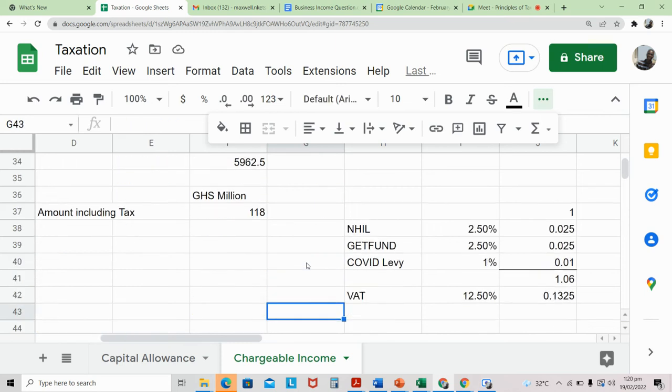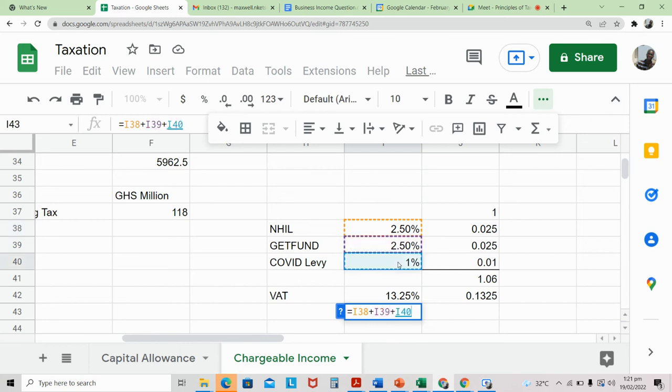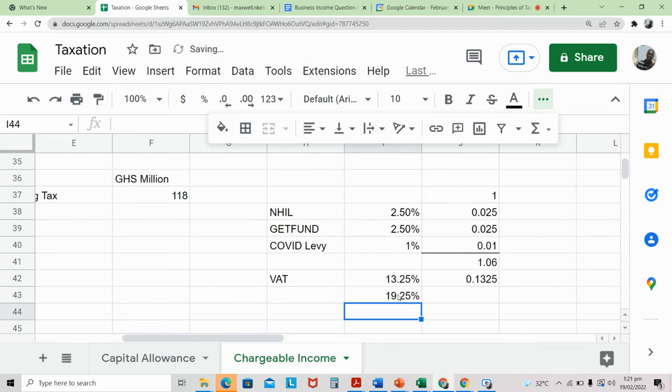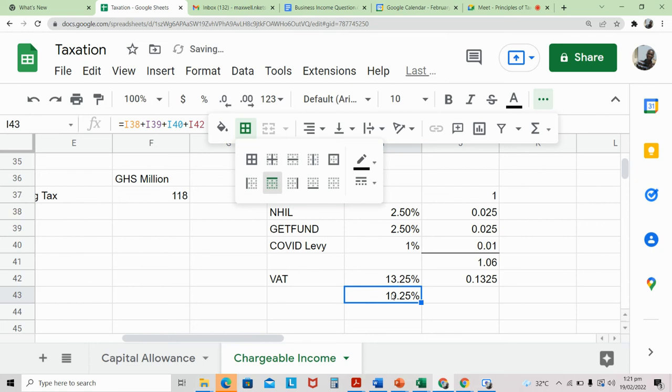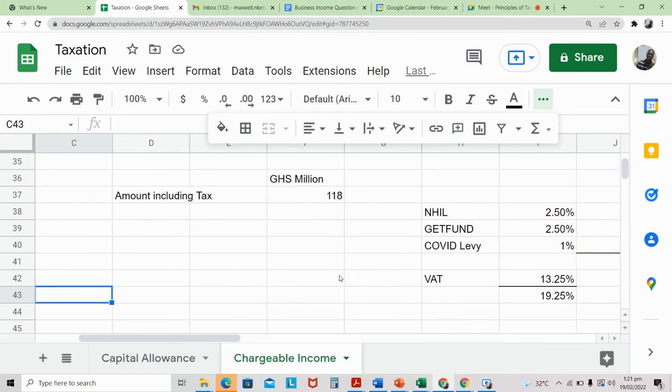Now, since we know that our VAT is 13.25%, we can add all the percentages. So our total percentage will be NHIL plus GETFund plus COVID plus VAT. So the effective tax rate is 19.25%. So the whole tax is 19.25%. It means that this 118 million includes VAT, includes tax of 19.25%.